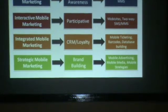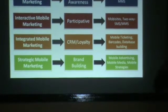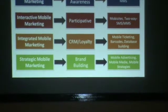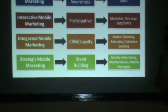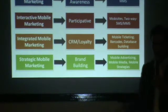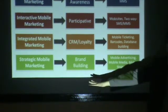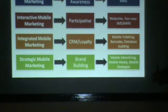But within the amount of eyeballs that mobile has at the current moment, the amount of penetration it has, as we hear people talk about the great penetration of mobile devices, the fact that it's ubiquitous, that it is everywhere. Yes, it is everywhere. So how do we leverage this? Leveraging mobile in a strategic manner and getting those 36 million people.